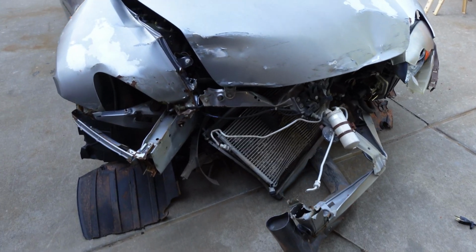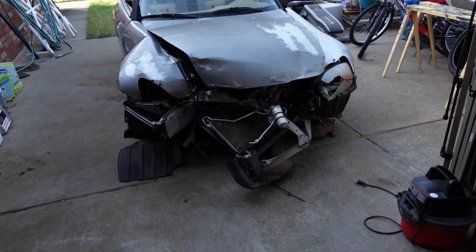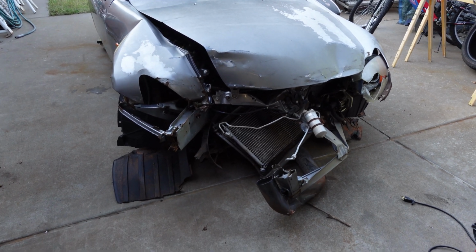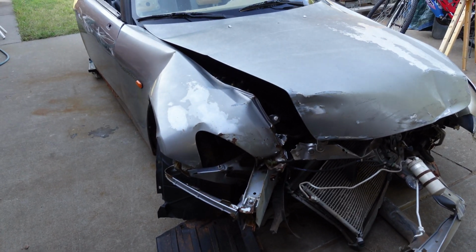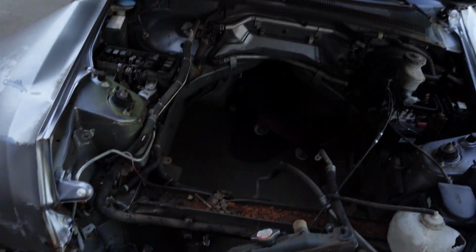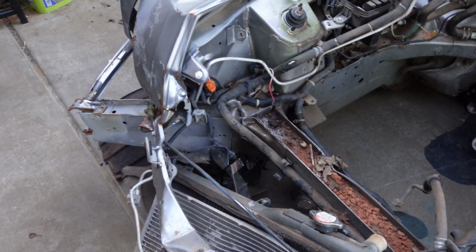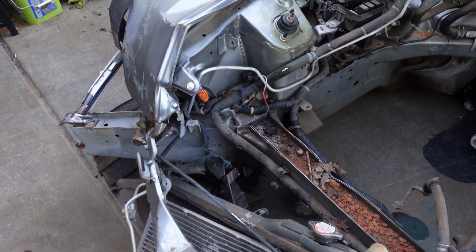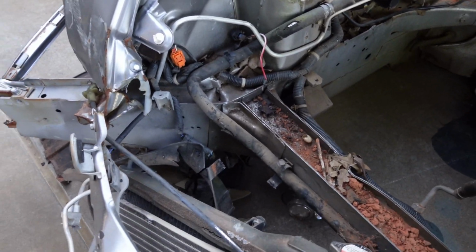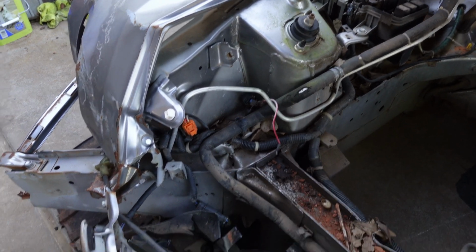First things first, you'll notice the front end is obviously very well mangled and pushed in quite a bit. The radiator is just hanging there, wishing for better days. This whole front end's pretty much done. The crazy thing is it's actually not as bad as a lot of people would think. Most of the damage is to the frame rail right there, and there is obviously frame damage, but it's all before any major suspension points in the car. The suspension pickup points over there are completely untouched.